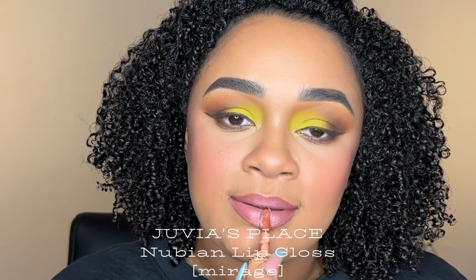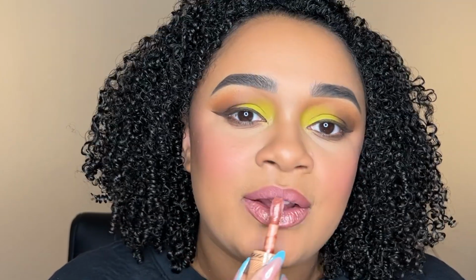This I was like half and half, so I still put a gloss on it, and this honestly is what brought it back to life. This is the Juvia's Place Nubian Gloss. This is the one in Mirage, and it brought back the brown tones, the warm tones that the lip was missing at first.